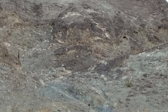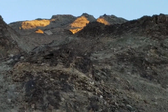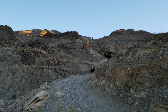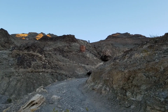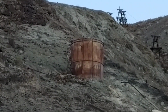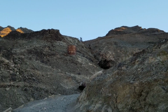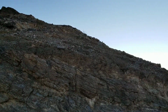I think there's evidence of water pipes all over the place, but anyway, the water pipe you'll see as we get further up, and you may be able to see it on the side of the hill. The water pipe supplied the mining camp with water, and some of these tanks here, like I mentioned, are water tanks. Some held cyanide. I think this huge one might be a little more likely water, but who knows? I don't know that they'd have so much cyanide in one tank of that size.